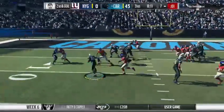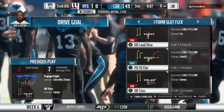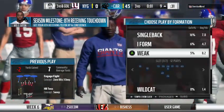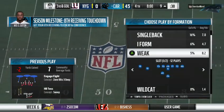2nd and goal from the 7. Now they'll run it on the toss. And look out, a big hit to the shoulder pads. Took him right off his feet at the 9-yard line. Partner, I know we're in a goal-to-go situation, but my goodness. Think about running the ball here.